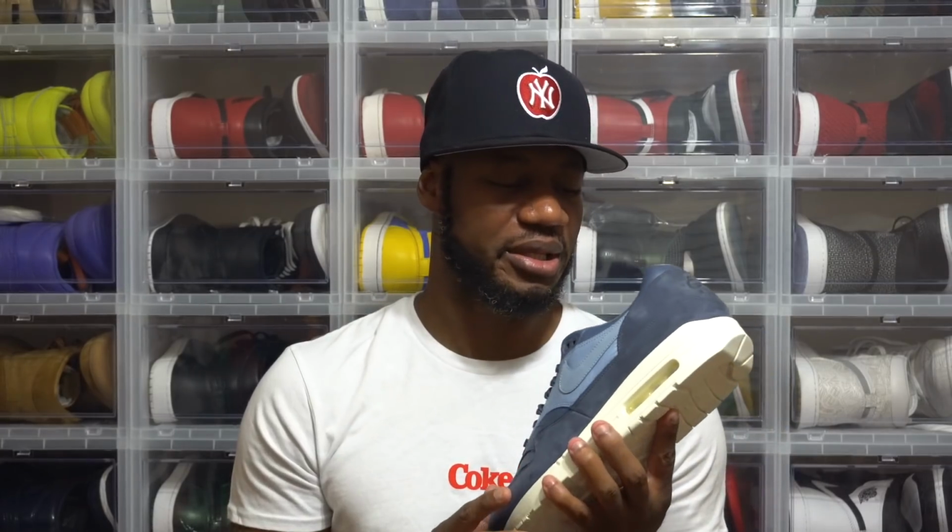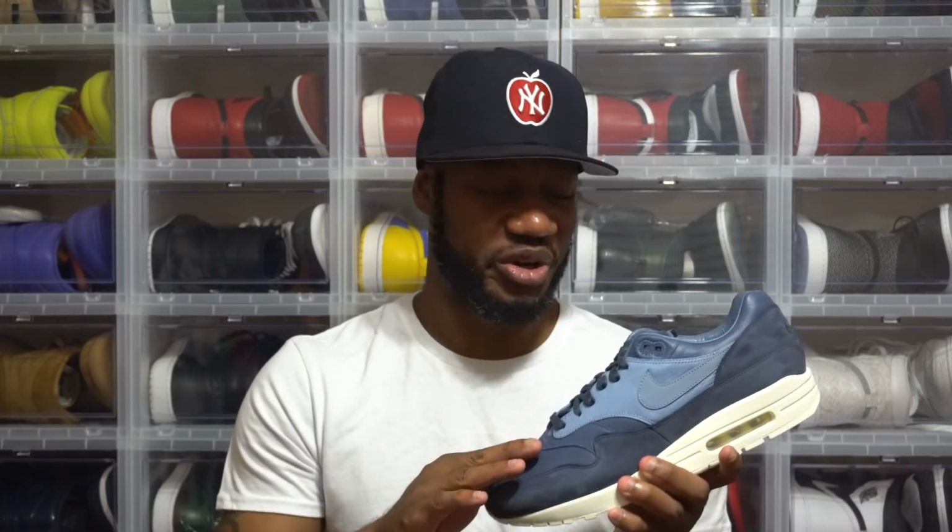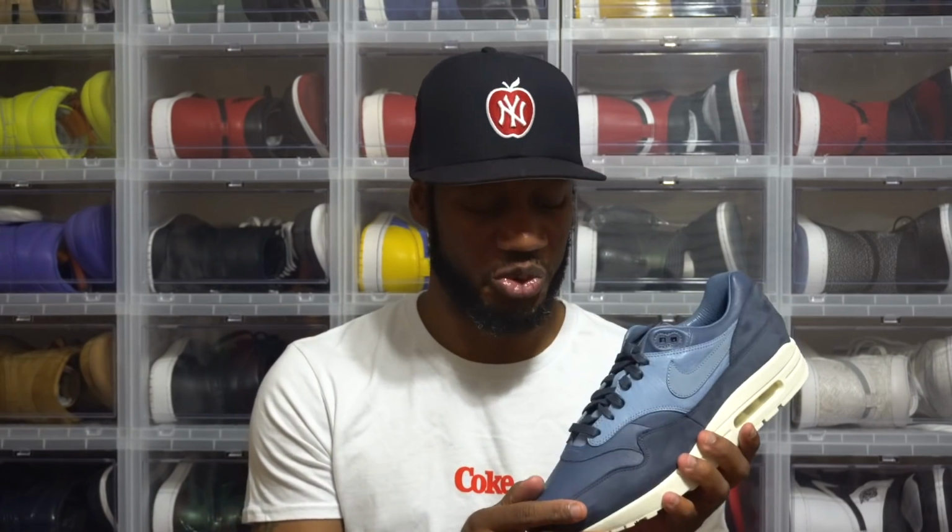Able to cop this at the Nike clearance store in Kissimmee. I believe it was for around $70 to $80, I want to say. I haven't rocked this shoe yet. DS, man. The leather's crazy. It's wax laces, very smooth, very underrated shoe. I know a lot of people slept on the Pinnacle Air Max 1s, man.